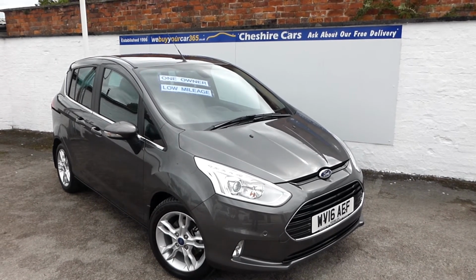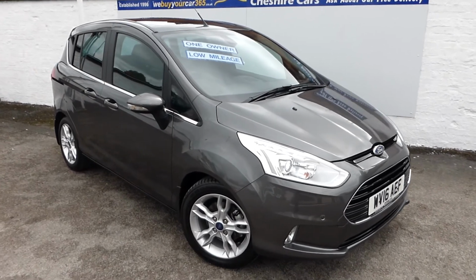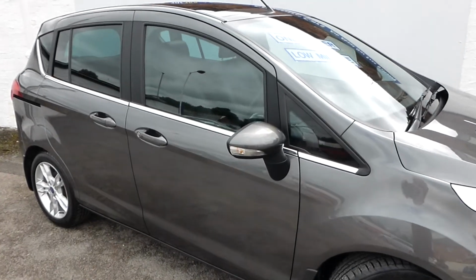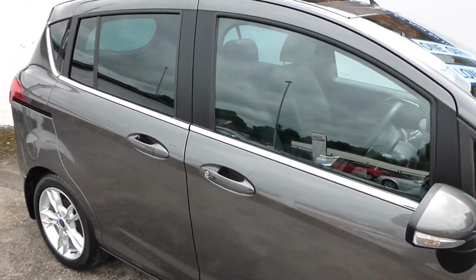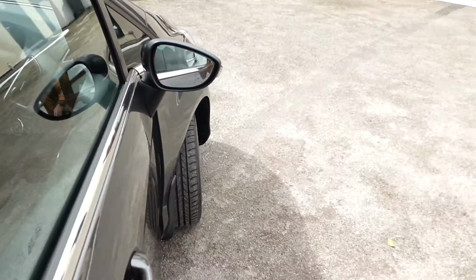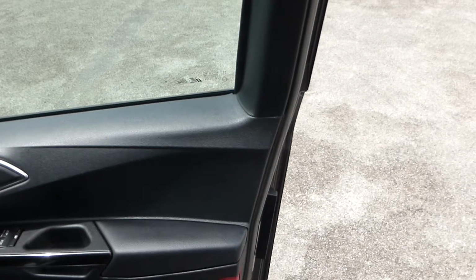You've already paid a £250 deposit, and then the balance you transfer electronically into our bank once you've seen, driven and checked the vehicle off. If we've misdescribed the car, we wouldn't expect you to take it, but we never do misdescribe cars, hence the video and the details that we post on the internet.